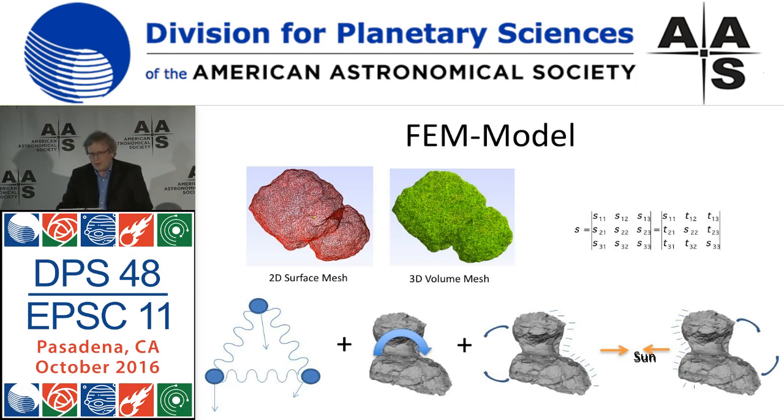Well, you can do some modeling work. And what we have done is something called an FEM model, which stands for finite element model, and this is a very fancy name for something actually relatively simple. What you do in a model like that is you take a 3D shape of the comet, which is a surface shape.